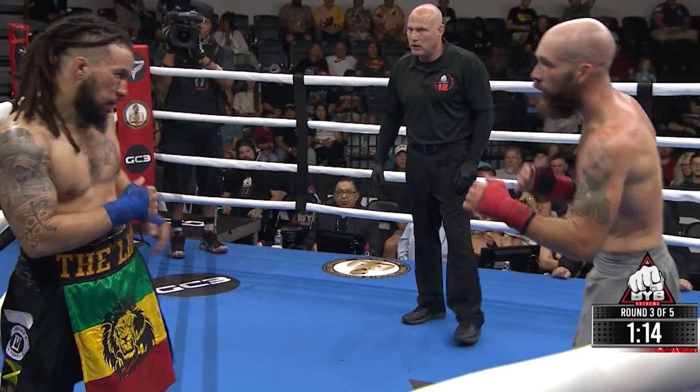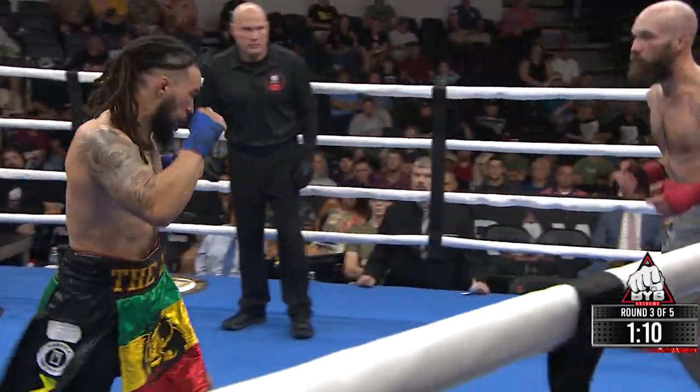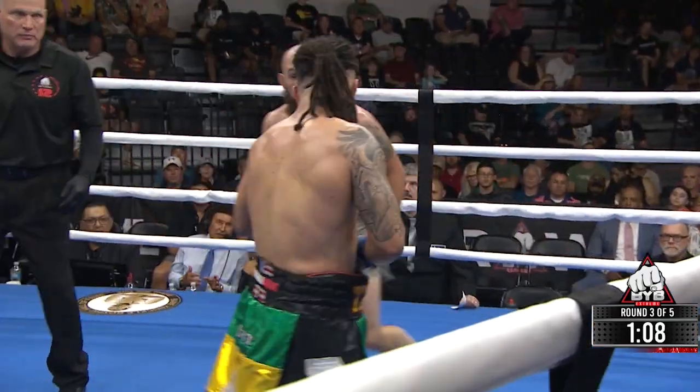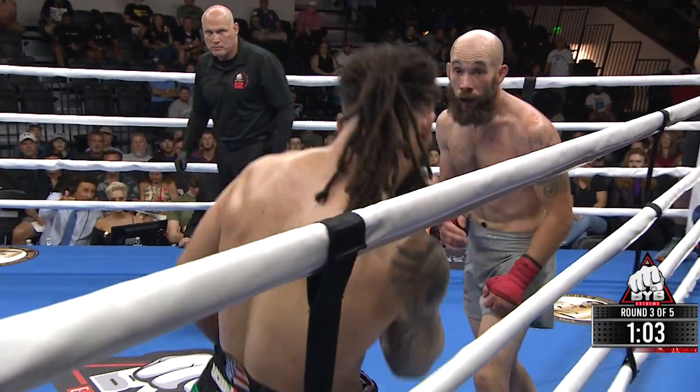You see he uses that lead hand to control. He's not just flicking out a jab just to flick it. He uses it to control. He uses it to touch. He uses it to feint. And he uses it to snap the jab as well. So, you know, a very educated lead hand on the part of Almy.